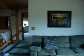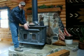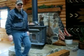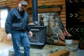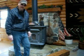From the loft, if we head back over towards the stairs, it takes us straight into the master bedroom. And the master bedroom has its own bath. So we're looking at about a 2,000 square foot home, not including the full basement down below, that is not really finished yet, but it serves as a laundry area, and I have a shop down there as well. Couldn't ask for a nicer place to live.